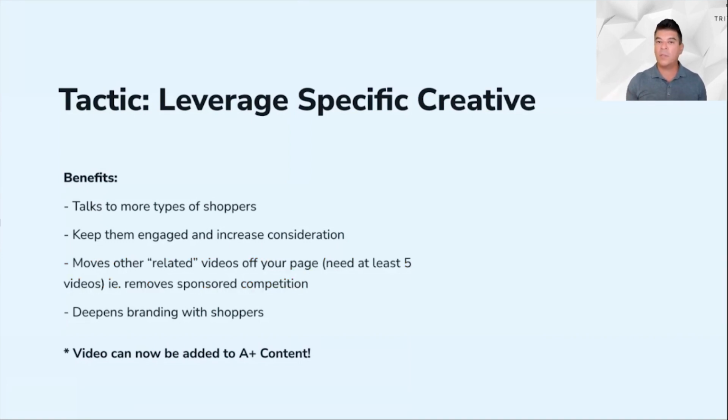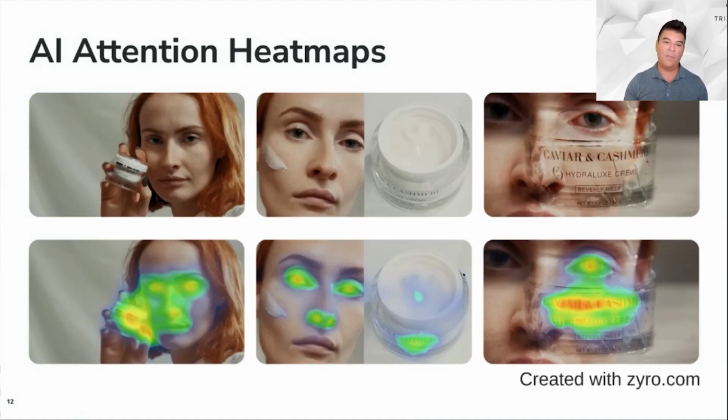And of course, the more videos that you have running in different areas, whether they be ads, whether they be on your product detail page, in your store, on your A plus content, which you can now do as well, it deepens the branding effect with shoppers. Shoppers that see more videos of your product think that your product is more on the level with maybe even larger brands and certainly with lesser known brands that have just been selling similar products for a longer period of time. So you want to make sure that you leverage that kind of brand building capability of the video ads.